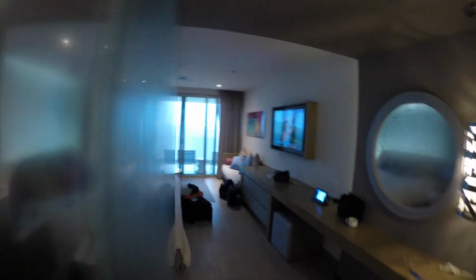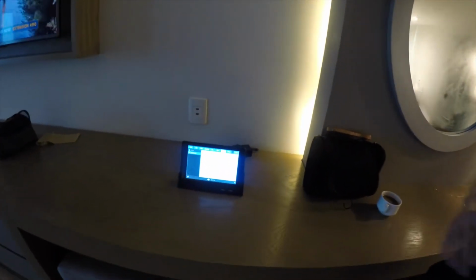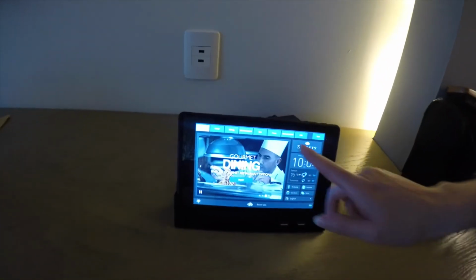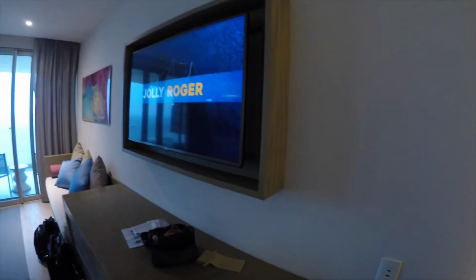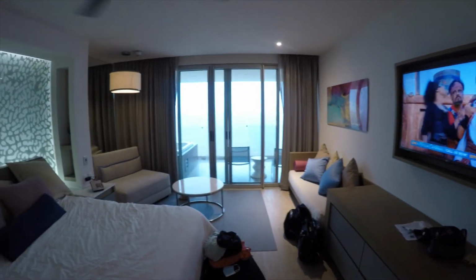And then the main living area space is right over here. You'll see there's just a big TV on the wall. We have a king bed. This is an iPad that tells you everything that you need to know about the resort, from the dining to entertainment, spa, tours, all of the different activities and services offered by the hotel are on there, which is really nice. We actually ordered our room service right off of the iPad.